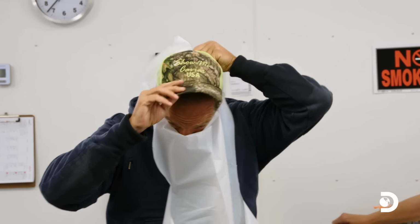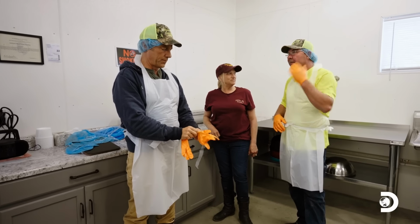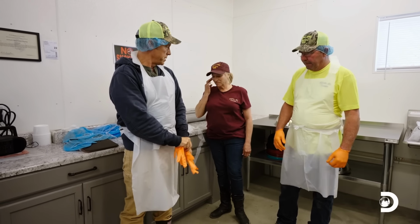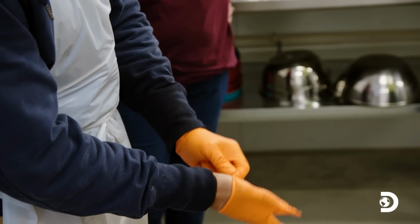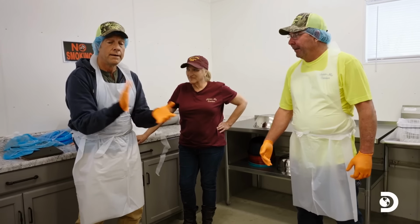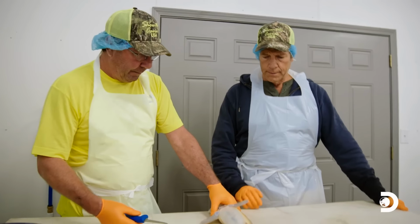Obviously, it's important to look good when you're removing eggs from a sturgeon. So this is all necessary, of course, because we're preparing food that's going to be shipped all across the country. Correct. Honey, get in here. He's putting gloves on. There you go. Got it. Now we're ready to roll.